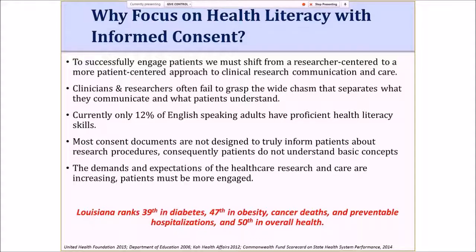So the first thing is, why focus on health literacy with informed consent? One of the things we know is to successfully engage patients, we have to shift from a research-centered to a more patient-centered approach to clinical research, communication, and care. Oftentimes the research associates do a really good job of this, about bonding with the patient and making them feel like this is a patient-centered approach. The one thing we do know is that clinicians and researchers often fail to grasp the wide gap that separates what they communicate and what patients actually understand.